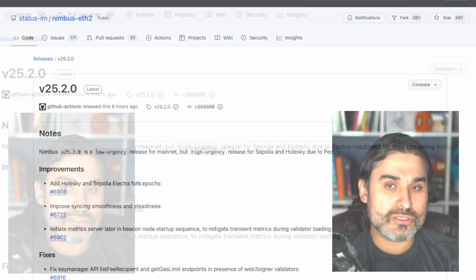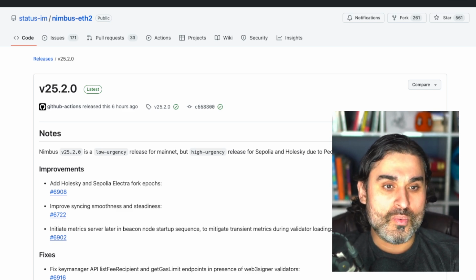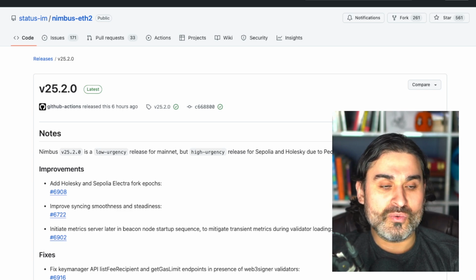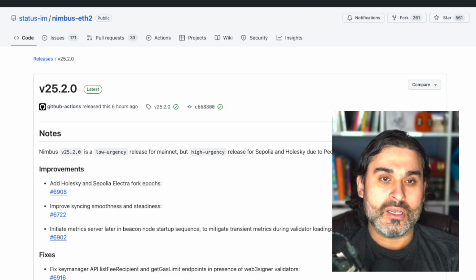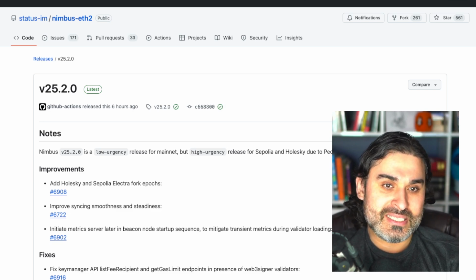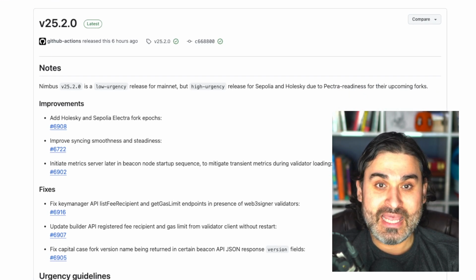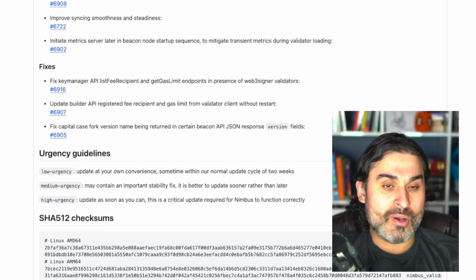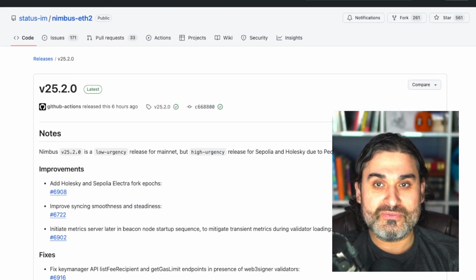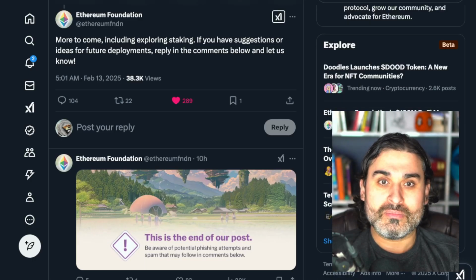Okay, let's move on to some staking news now. There's a lot of staking news today, but we're going to start with some client updates, and everyone is getting ready for the Pectra hard forks, so they are getting their clients out. So this is Nimbus, version 25.2.0. This is a low urgency release for mainnet. However, if you are on Sepolia or Hoodi, then this is a high urgency update to get Pectra ready. There's some information in there about what it's doing, but it's basically just getting Pectra ready for the testnets. And then we also had Geth, I think.